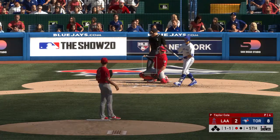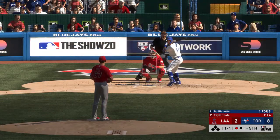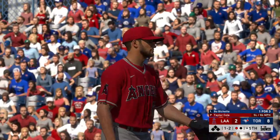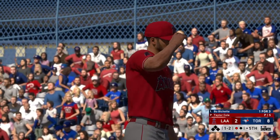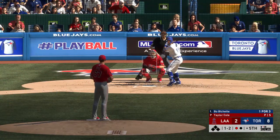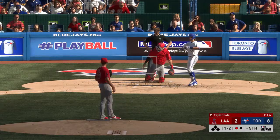And it's fouled away. The 1-1 is in there for strike number 2. Cole, a 6'1" right-hander. He was a 29th round pick back in 2011. I know this guy wouldn't go into the category of superstar, but to grind out the career he has being drafted where he was, my hat's off to him. And he fouls this one off.